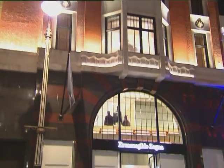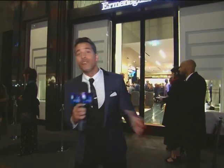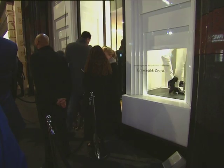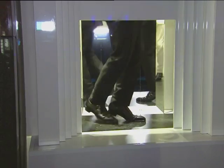The opening that night had all the buzz of a Hollywood premiere. It's no surprise that everyone who's anyone in the menswear fashion business has turned out for the Bond Street flagship opening of the store. There are dancing feet in the windows, and I can't wait to get inside and see what's going on. Come on!